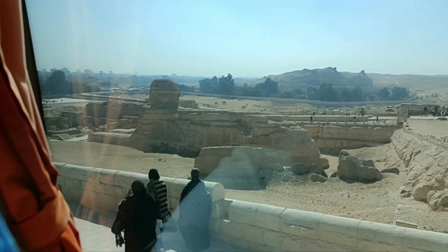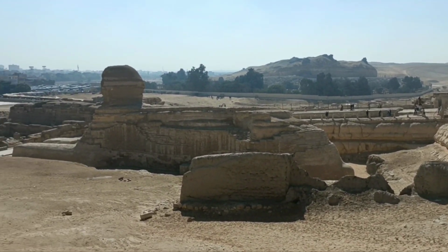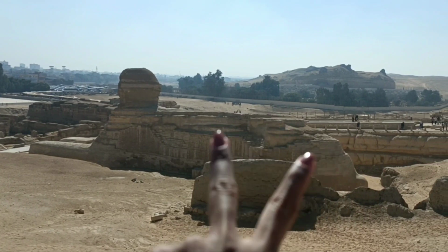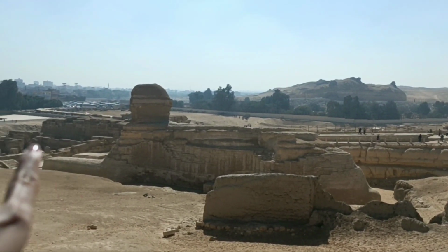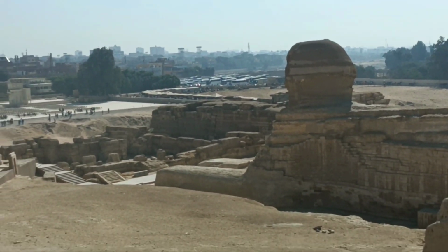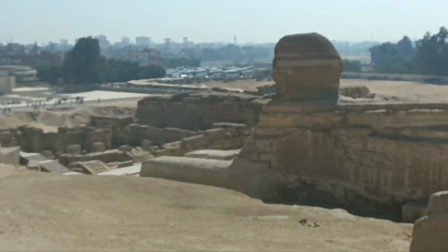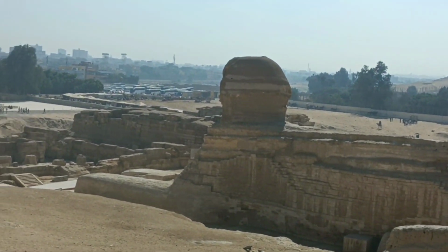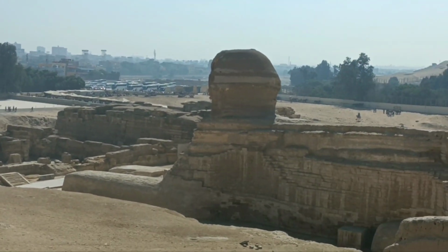Okay. So guys, we are at the Sphinx site. This is the back side of the Sphinx. It's in the shape of a lion sitting, and that is the face. We were over there last night at the amphitheater, what is it called? The sound and light show. So we have to walk over there now to be in front of the Sphinx. We'll be able to see it in daylight.